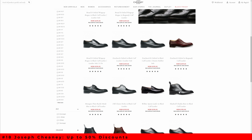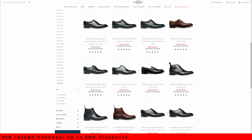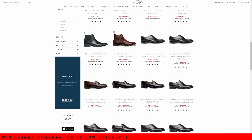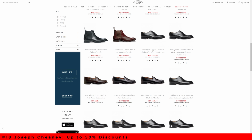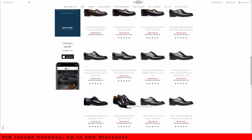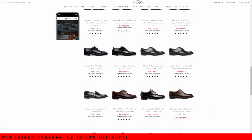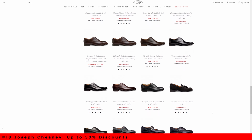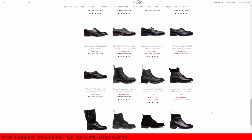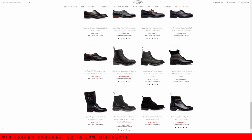That's a pretty well-made shoe, Goodyear welted, made in England. You can't go wrong. You can see here that they're overwhelmingly black and your average brown. This is more for the non-adventurous person or someone that needs the staples in their wardrobe. I mean, £195 is, I don't know, less than $300. That's pretty good. There are also some boots, a few more adventurous models as you go down, but it's a pretty good discount.